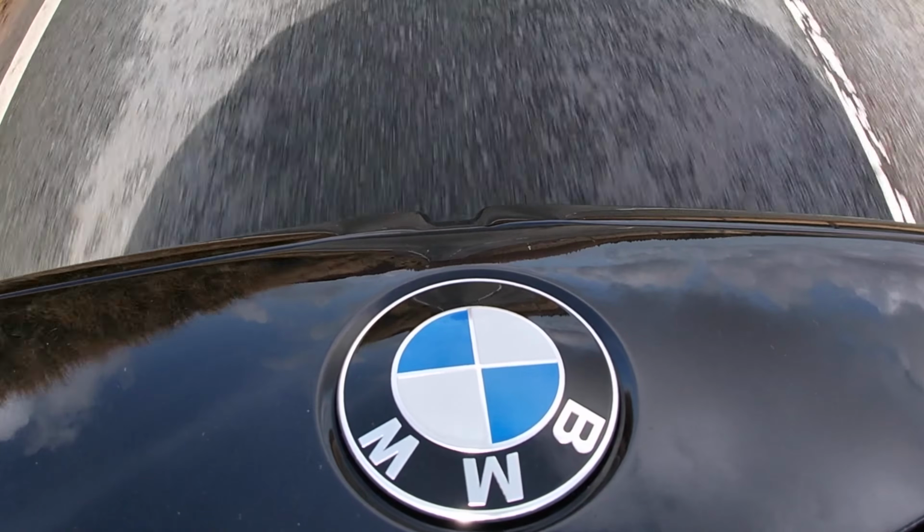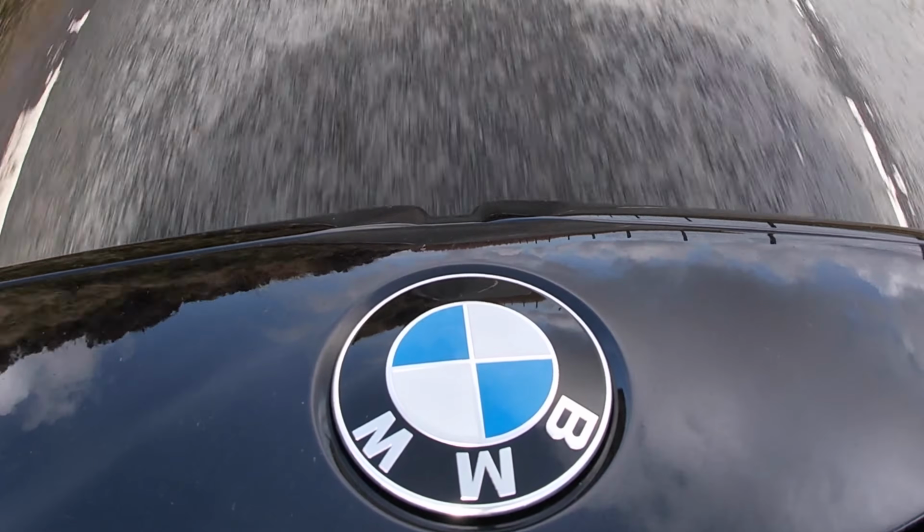The grip levels are fantastic, which means that you can place it fantastically on the road, turn around a corner, and then it just absolutely slingshots you out the other side.